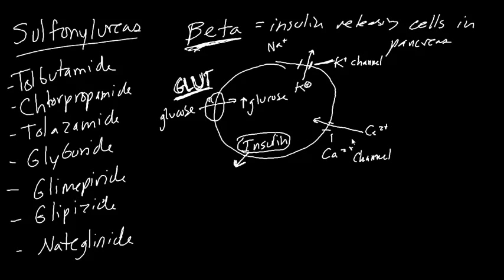So what will normally happen is we'll have a high amount of glucose come in, and that'll depolarize the cell. Depolarization is going to cause calcium to come in. Calcium coming in is going to cause insulin release. That is the normal physiology of things. Calcium coming into the cell is our ultimate goal because that'll produce insulin release. Insulin goes into the bloodstream. That's what happens. However, we've got a class of drugs called the sulfonylureas.